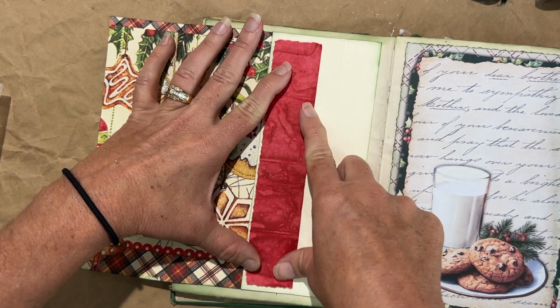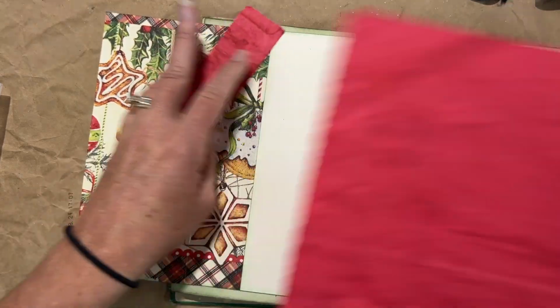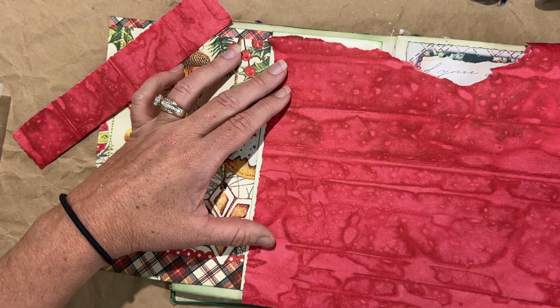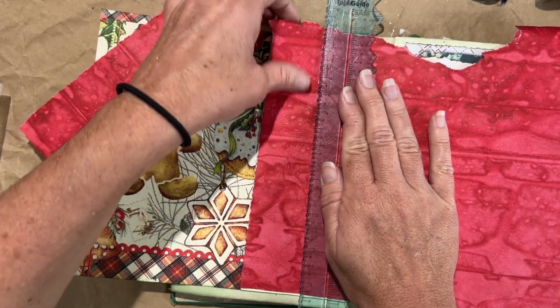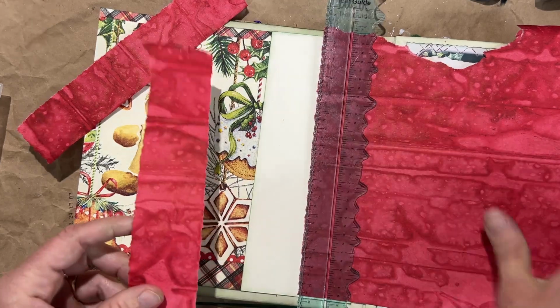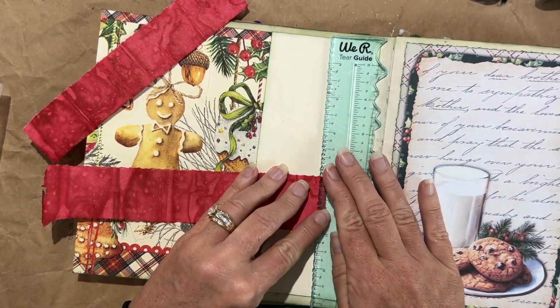Now look, I tore that too small. That's okay. How did I manage that? Oh, this paper is so pretty. So this is paper that I dyed with Rit dye, like fabric dye. And if you've been following me for any amount of time, you will have seen this in the past. I love this paper.